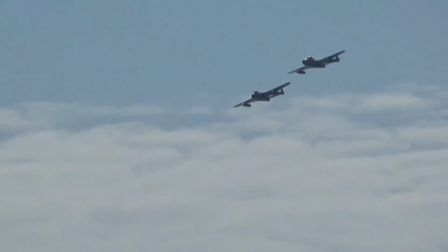Of course, with any aircraft, it culminated in much development, many prototypes, improvements, both power, speed, capability. The first F1 to enter service was in April 1940.